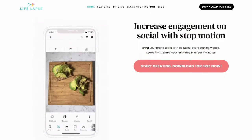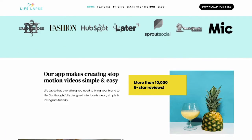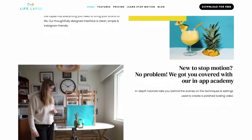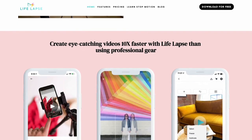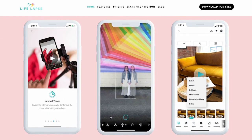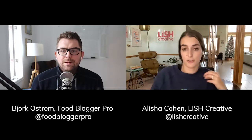So for stop motion on an app, there's an app called Lifelapse. And it helps you put those still frames together. But the important things that you need to have, and this goes for on your camera or on your phone, you need to have your camera or phone on a tripod so that it's absolutely not moving. Sure. So they make tripods for phones. They also make those little clamp arms. I don't know if you've seen those that hold the phone.